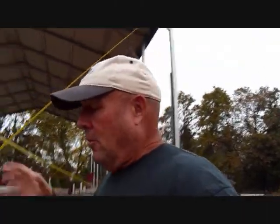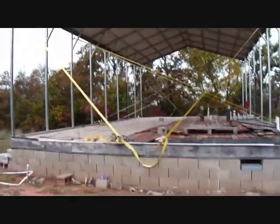So what I do, I buy the windows first and then I build the wall around it. Because I'm not going to go buy specific sizes. Those two are going to be on this wall right here. So I'm going to back up here and show you what's going to happen on this wall.